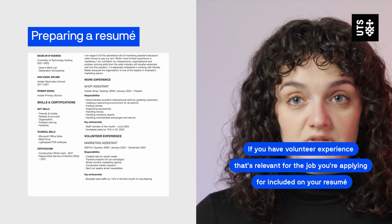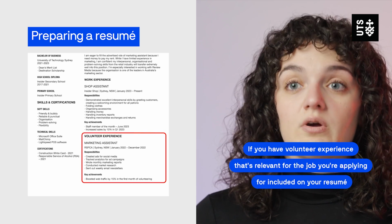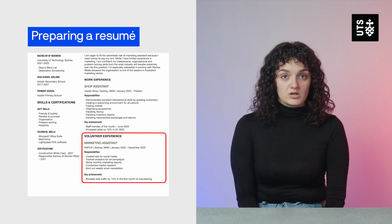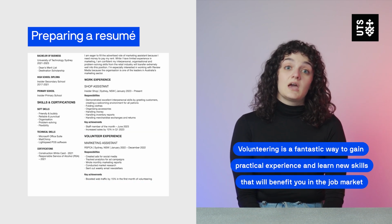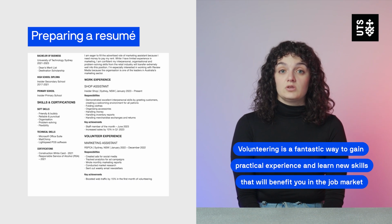If you have volunteer experience that's relevant for the job you're applying for, include it on your resume. Much like work experience, volunteering is a fantastic way to gain practical experience and learn new skills that will benefit you in the job market.